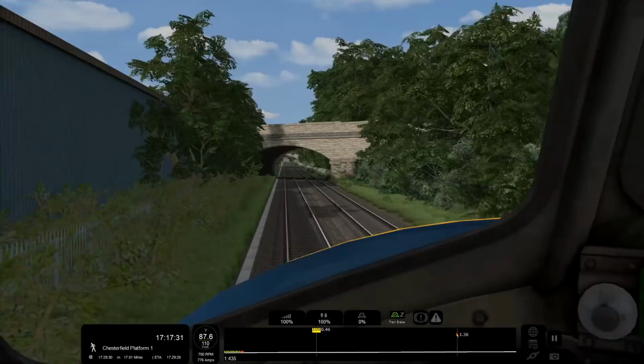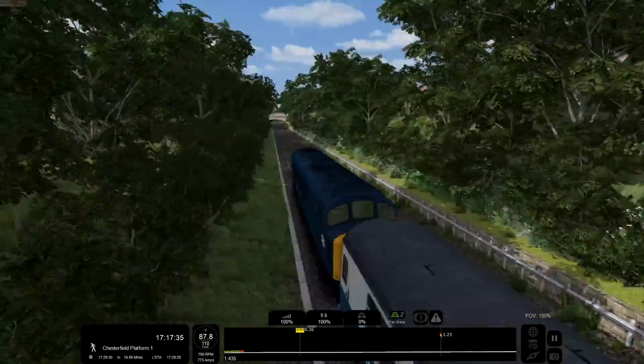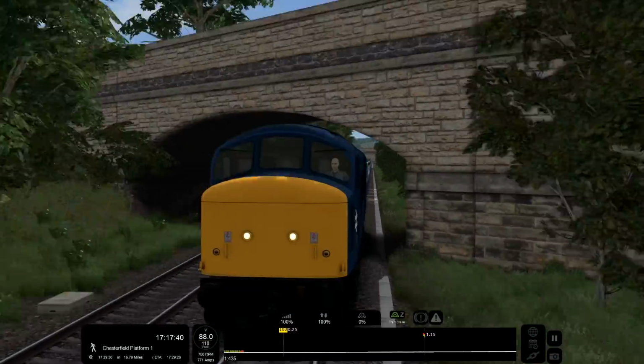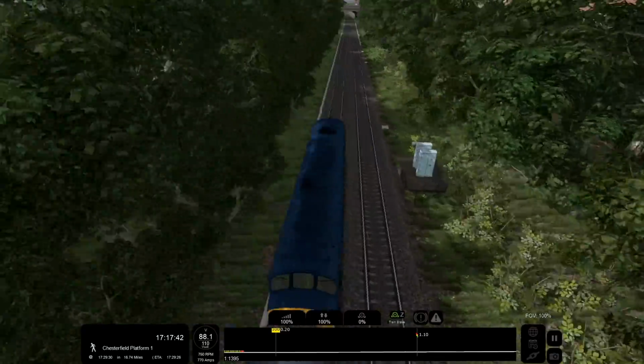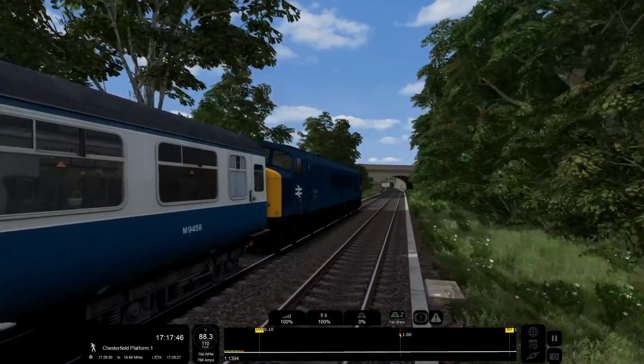Imagine living in those houses. That'd be nice. That bridge is a bit close. Whew! Blimey, that's tight. Dear oh dear. Listen to that.